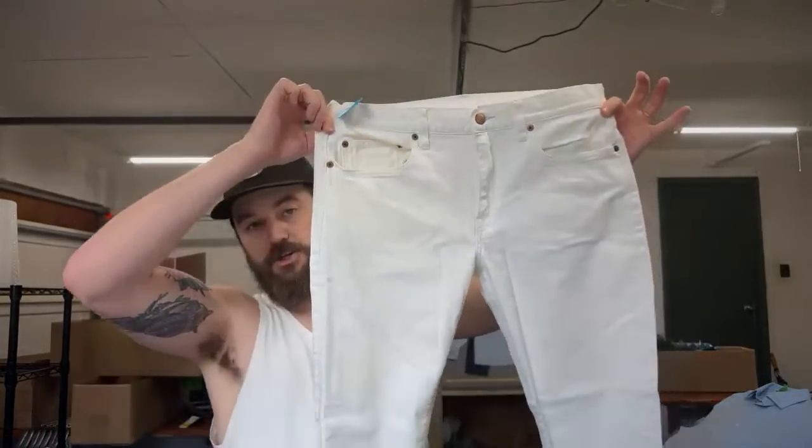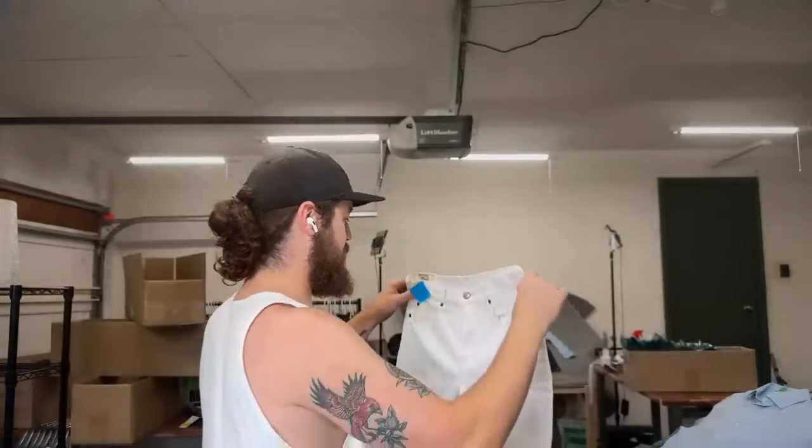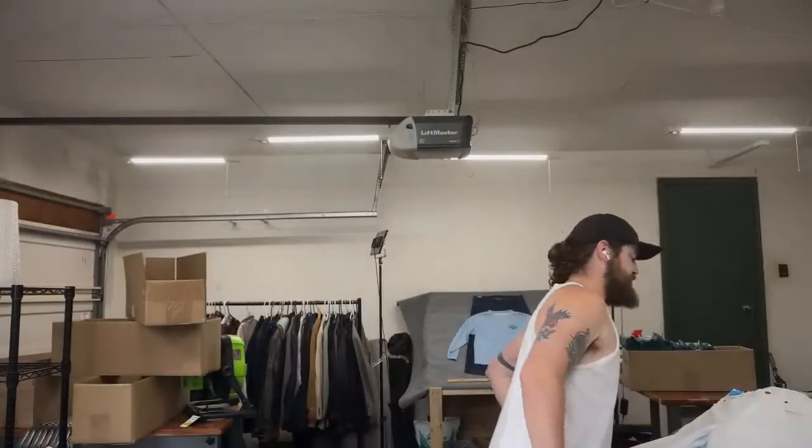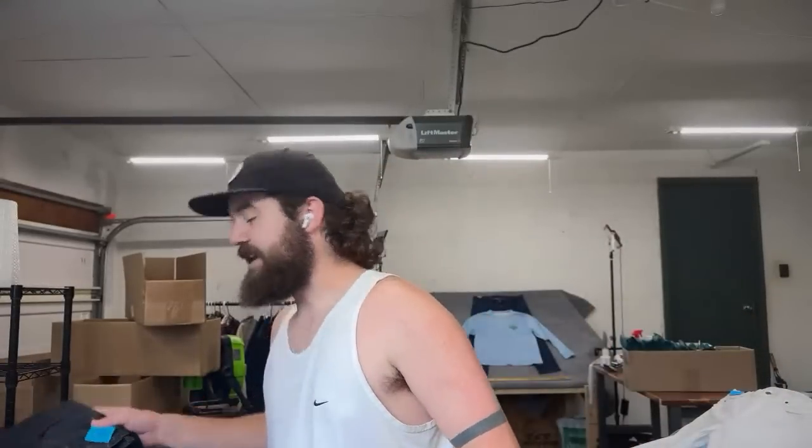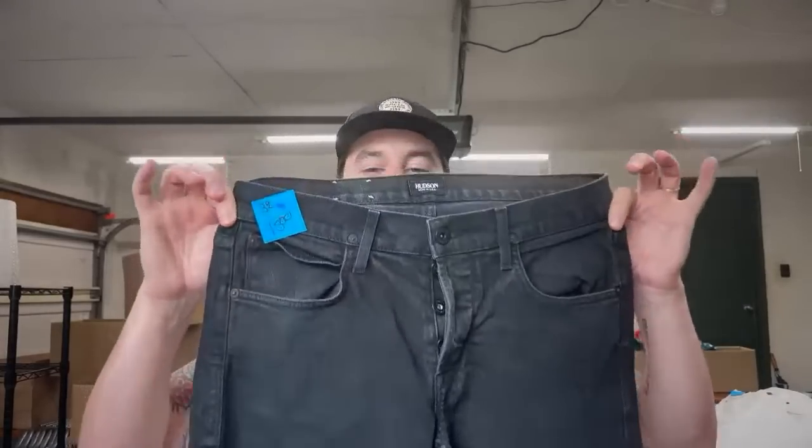And I think the white will really stand out on eBay and look sharp. So I think that will sell quick. I sell the Japanese denim J. Crew 484 for anywhere from 25 to 35 bucks. So it's still not like crazy money, but it does help them stand out just a little bit from the basic ones. Paid $6 for these Hudson jeans.